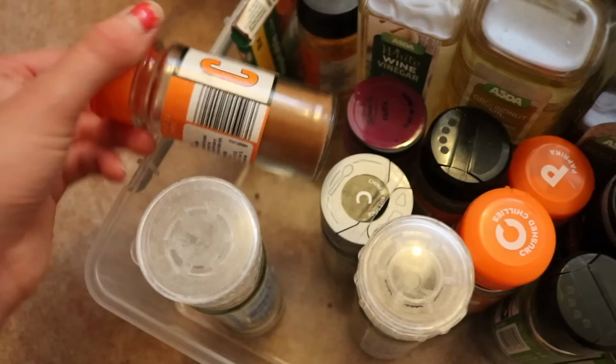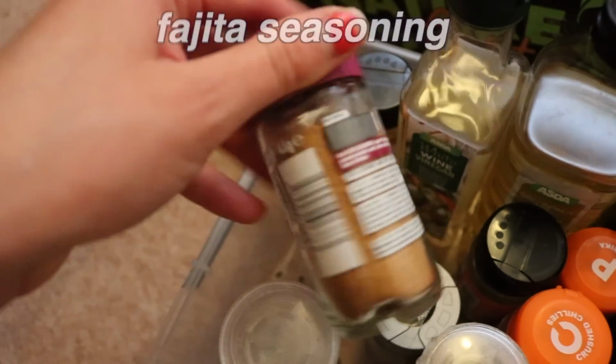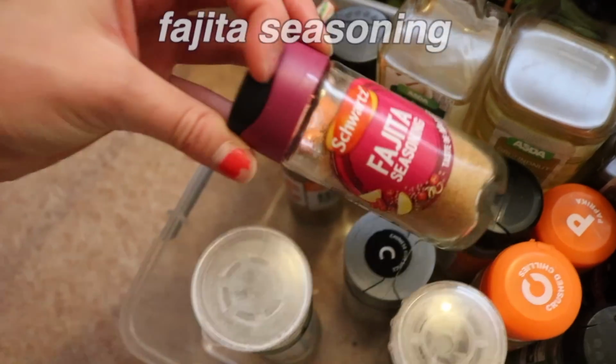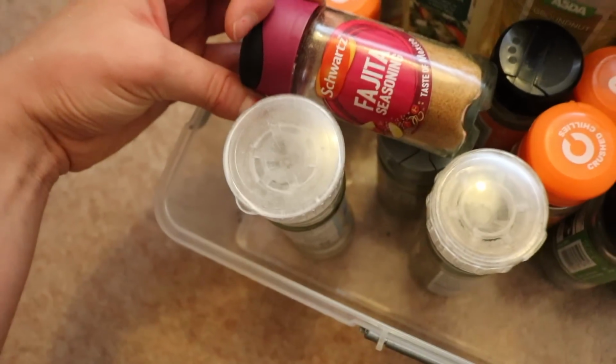I used a fair bit, but I bought this right at the beginning. And fajita seasoning, I bought this in the last few weeks of uni, so I actually used quite a lot. If you're going to make fajitas or you want just a mix of Spanish seasoning, I would actually recommend this.